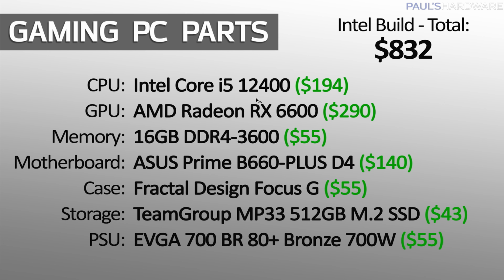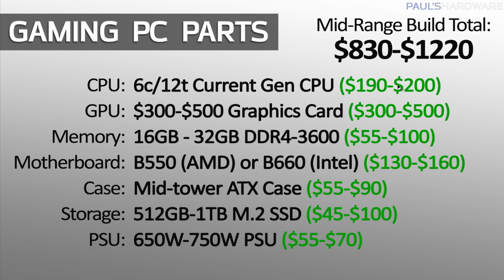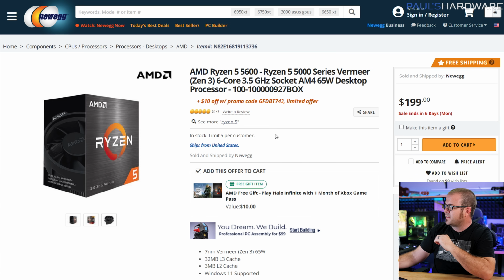Meanwhile, for an Intel build, we have an i5-12400 for just shy of $200, that same RX 6600, a similar motherboard that's just a little bit more expensive, the same case, the same SSD, and the same power supply, and we're at $832. So this is what I recommend for most people for a mid-range gaming PC right now, but of course, as shown here, you can easily swap in parts here or there for, yes, a little bit more money, but also more performance. So now I will go over the individual components to just give a little bit more info on each one.